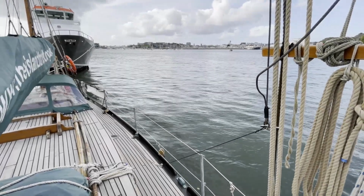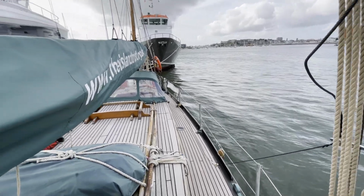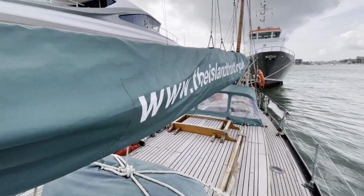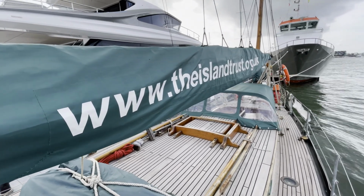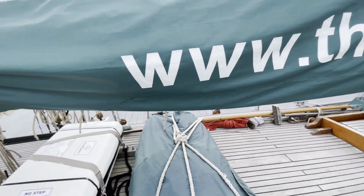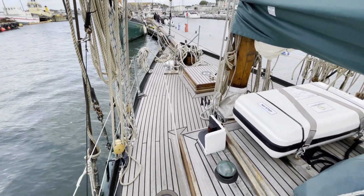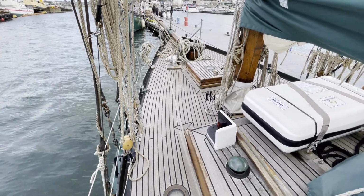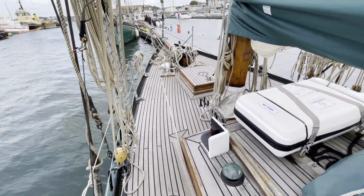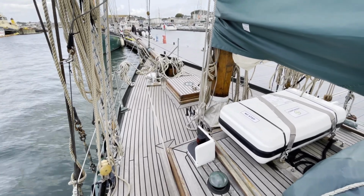Here today in Plymouth, I'm on board MOOSK. MOOSK is one of the boats belonging to the Island Trust, an organisation taking disadvantaged children to sea, and they've taken the decision to sell 2 of their vessels, keeping one, and MOOSK is sadly one of the ones to go. She's 45 foot on deck plus bowsprit, built in Falmouth in 1906.